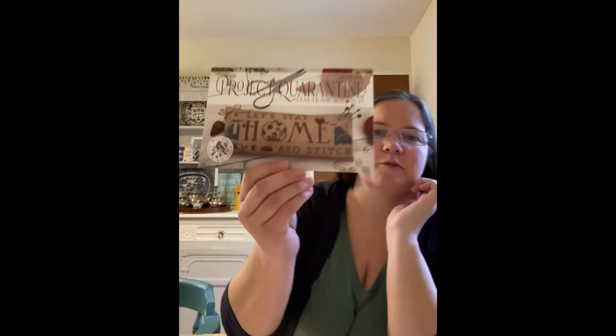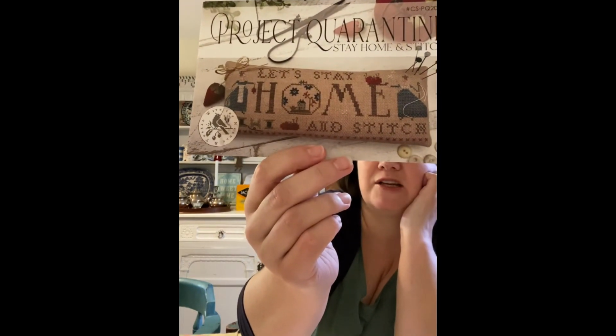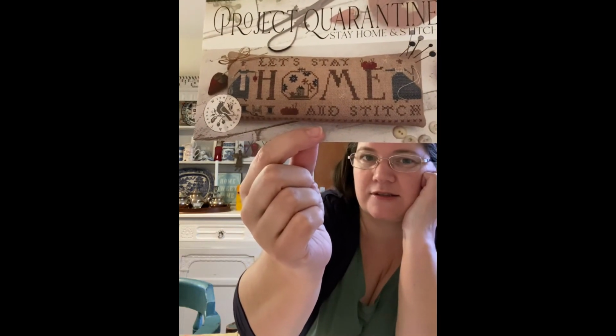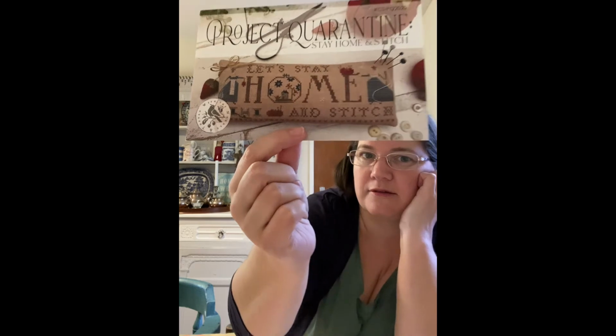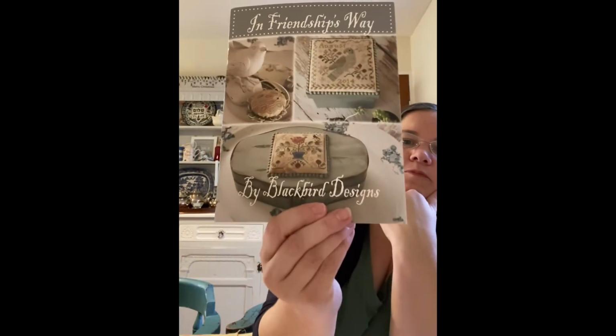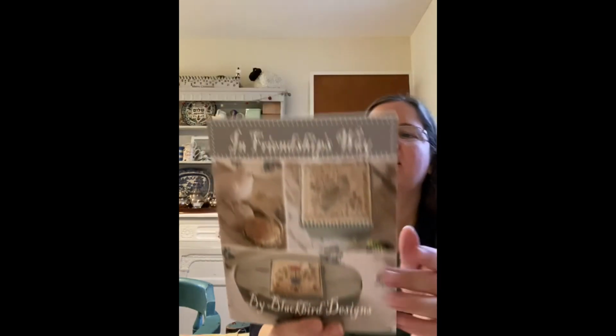I think I showed this, I'm not sure. Project Quarantine, Let's Stay Home and Stitch. I really wanted this one, and I started this, but at the teeniest start. And I got In Friendship's Way, the book. And I just love that.